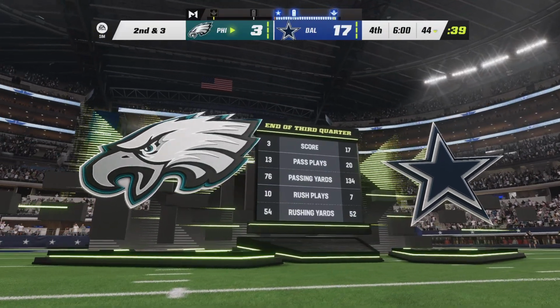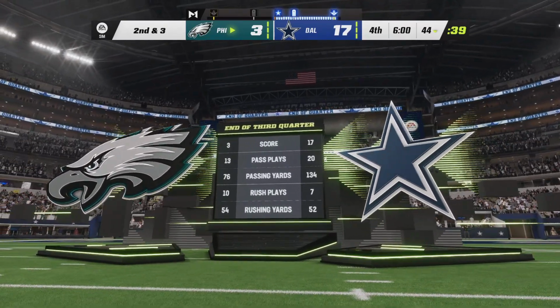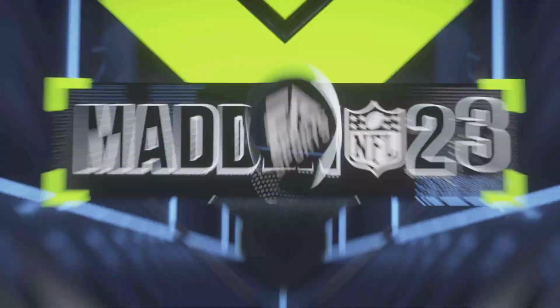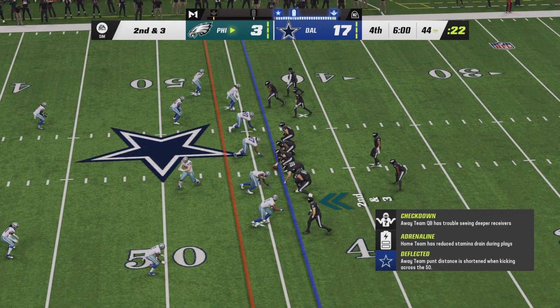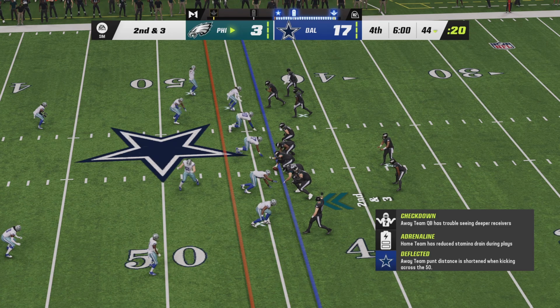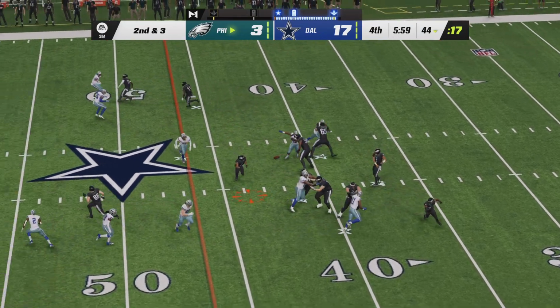One quarter remains here in this Thursday night matchup. You're watching the NFL on EA Sports. Back now in Arlington, working with a 2nd and 3. It's the Eagles behind on the scoreboard, but with the football here as we start the 4th quarter.